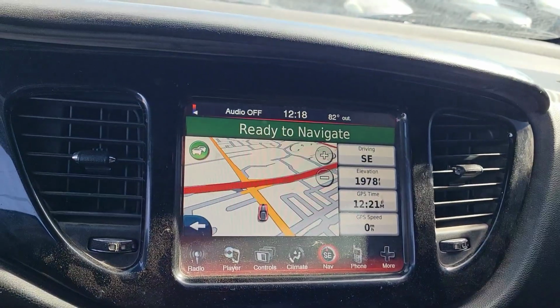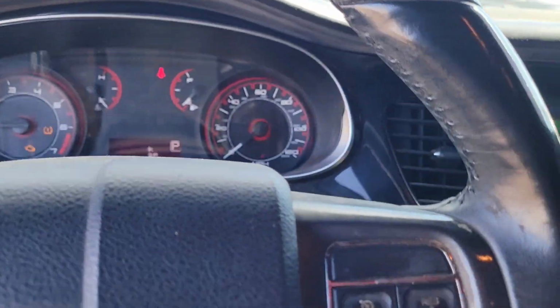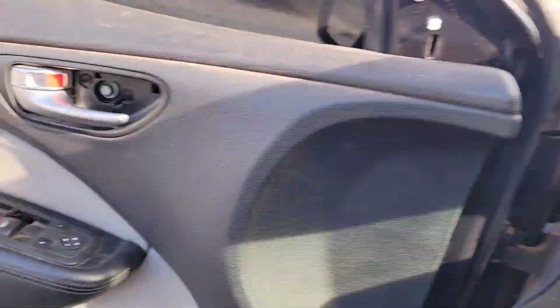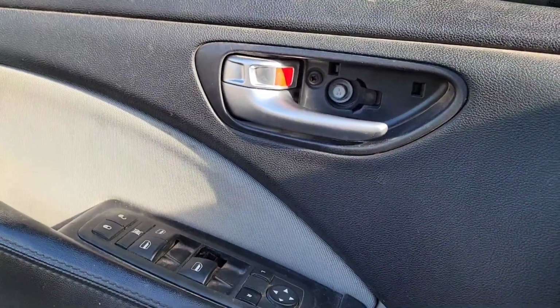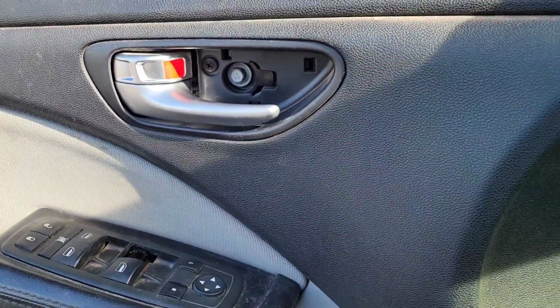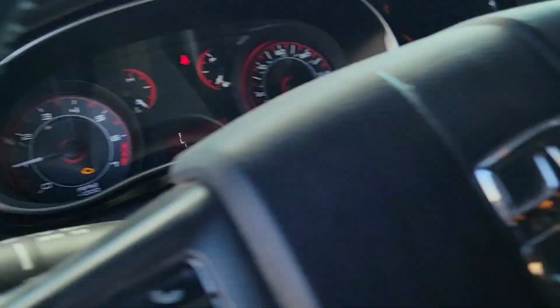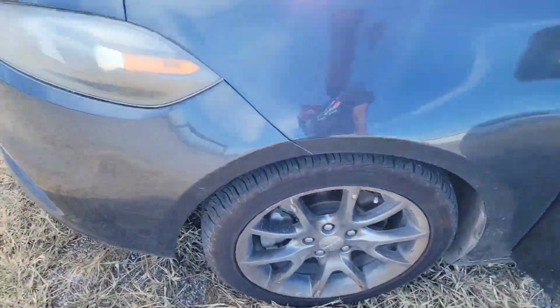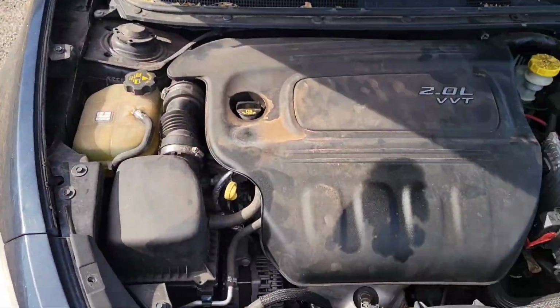Also got the backup camera. Got the Bluetooth. Probably get that little piece at the salvage yard. Grab these little pieces that are needed at the salvage yard. Like I said, gonna put a good detail on there. It's a little four banger. Be my first little test run. As y'all can see, 118,000 miles.